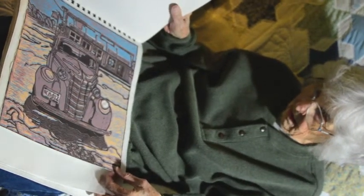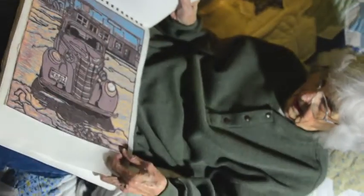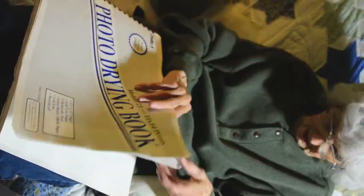So I really don't know what kind of car it is. But it's like from the 30s or 40s. And it was an oxidized red, so it was kind of a pink. It was a mauve pink. I'll show you on some of these others. Like this one here.